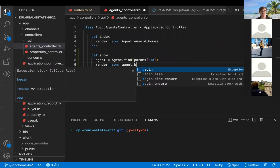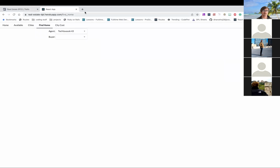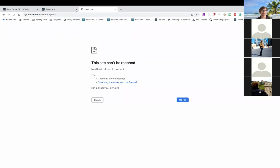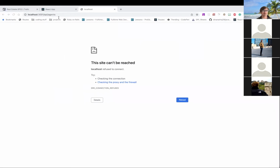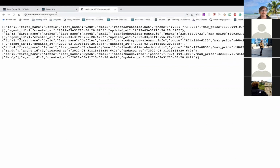Agent.buyers. Cool. So then I can go test that. Localhost 3001 API agents. Let's start my server. First I'm going to grab my agents so I can see one of their IDs. Okay, so let's go agents and then let's go one. Cool. And there is that agent's buyers.